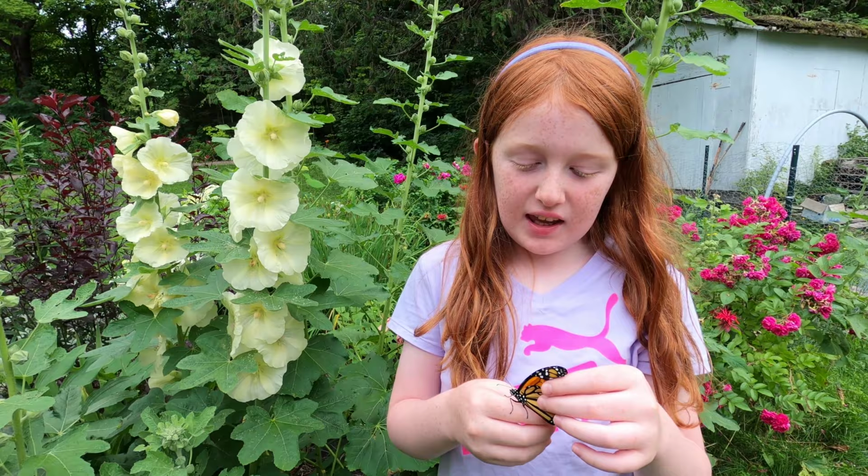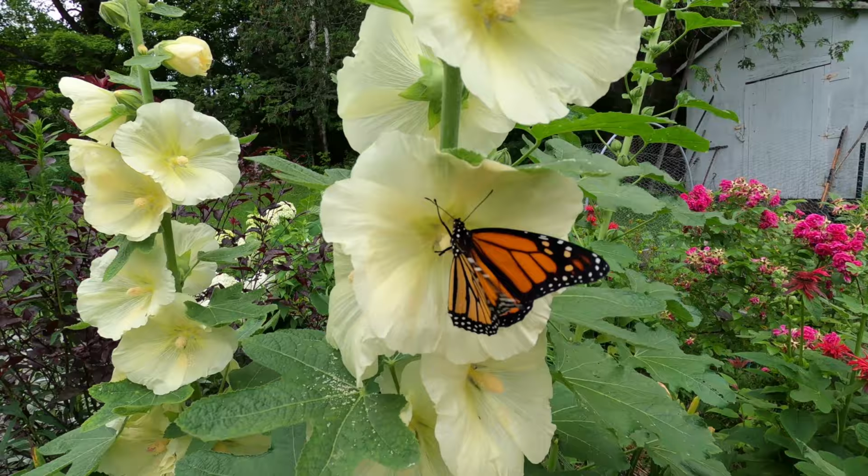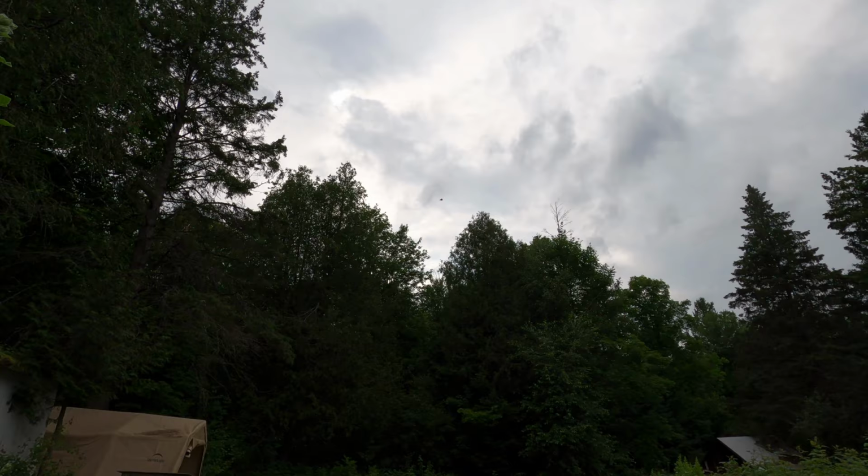And it's starting to fly. All right, we don't want to hurt its wings. Yeah, I don't want to hurt it. Here you go, little butterfly. Here's some. Good. Oh, wow. You didn't want to go in the flower? Up he goes to the cedar tree.